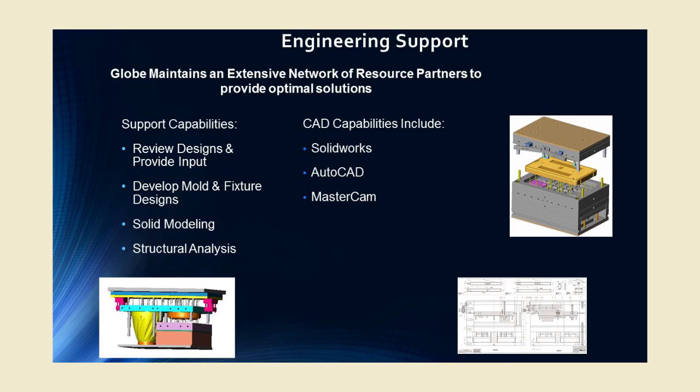If you have an issue, how can we improve that problem? What can we work on? Maybe you could change this angle. Maybe you could change some bosses or change ribs, and that really helps out in the end so that everyone comes out with the best product at the end of the day. We do structural analysis and solid modeling. We utilize SolidWorks, AutoCAD, and MasterCam for our computer systems.